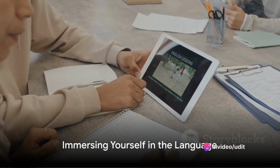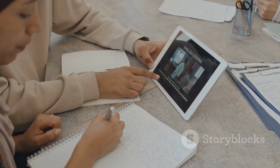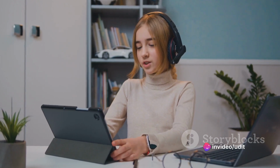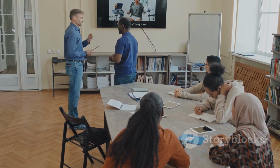The first step towards thinking in English is to immerse yourself in the language. Surrounding yourself with English in your daily life can work wonders. This could mean listening to English songs, watching English movies, reading English books, or even switching your phone language to English. The more you expose yourself to English, the more familiar it will become.